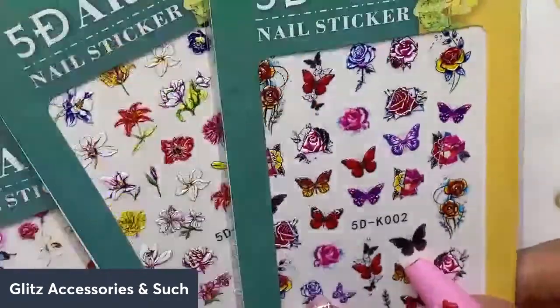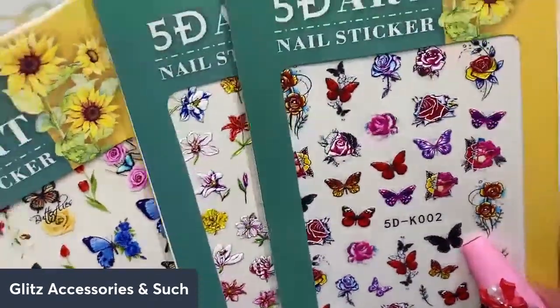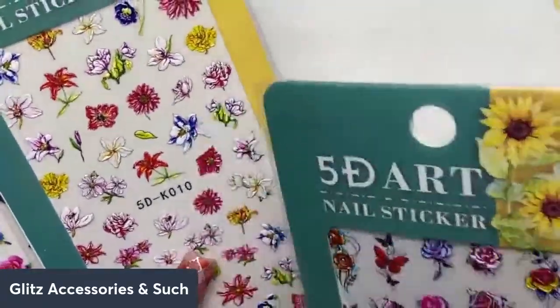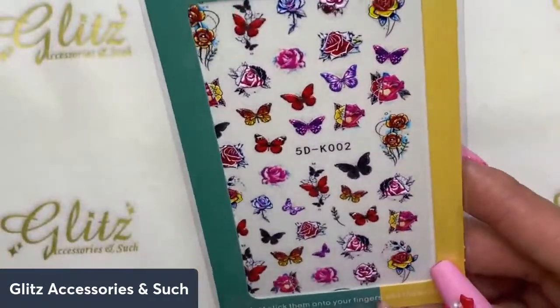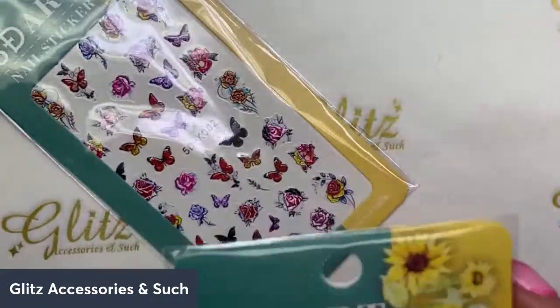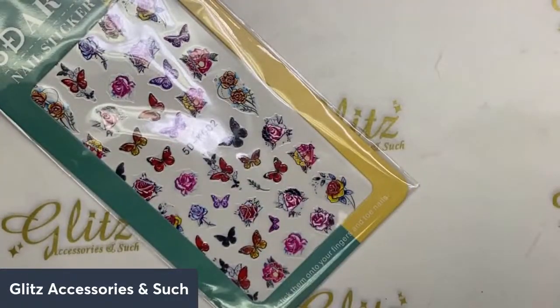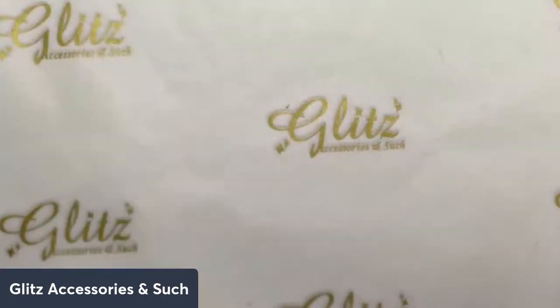And I want to use some of the... oh my god, this is so freaking cute. This looks really close to the holidays. I mean, I like that one as well. I really like that one. Also, these butterflies will be good for New Year's too. Fascinating. I'm gonna open it. It's cool though. You feel the texture of this, it's the 5D stickers.